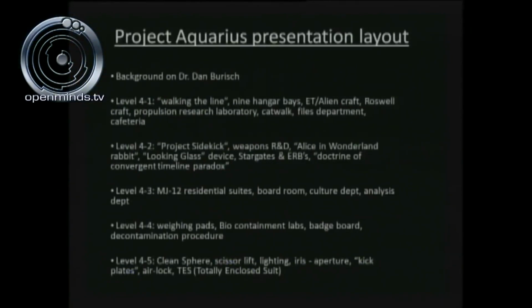For level 4-2, we'll consider Project Sidekick, the weapons research and development, Alice in Wonderland Rabbit, this is a good historical note, Looking Glass device, Stargate's ERBs or Einstein-Rosen bridges, the doctrine of convergent timeline paradox. Dropping down to level 4-3, we'll consider the MJ-12 residential suites, the boardroom, the culture department, and analysis department. 4-4, we'll look at the weighing pads, the biocontainment labs, badge board, and decontamination procedure. And finally, on level 4-5, which is the lower floor of the facility, we'll consider the clean sphere, the scissor lift, the lighting, the iris aperture, the kick plates, airlock, and the test, which is the totally encapsulated suit. So that's the layout of what we'll be talking about today.